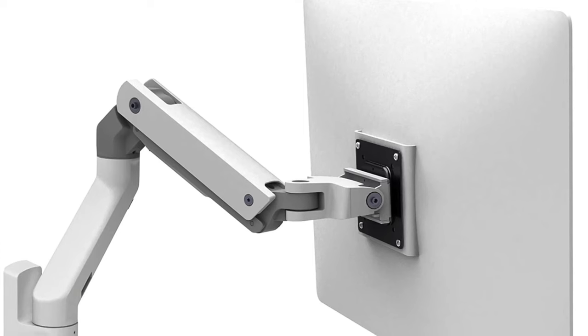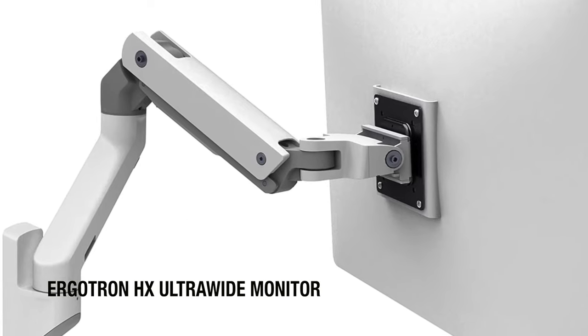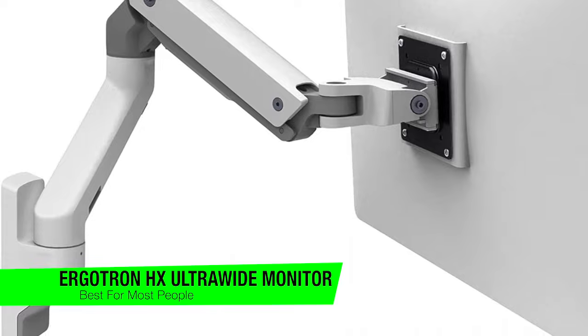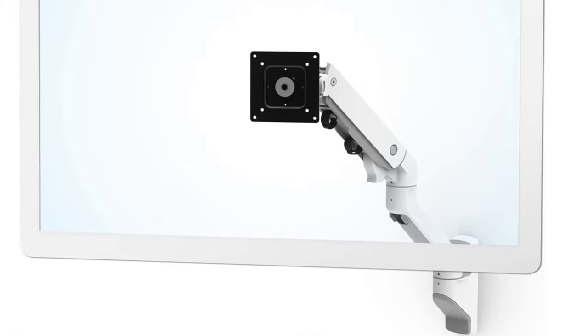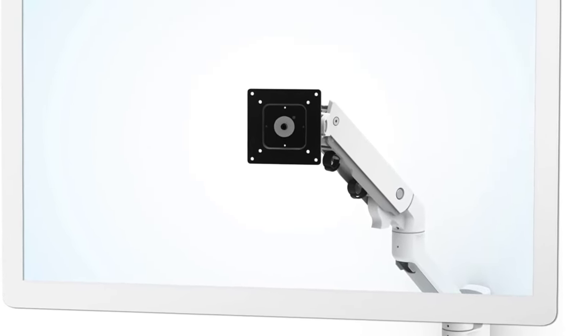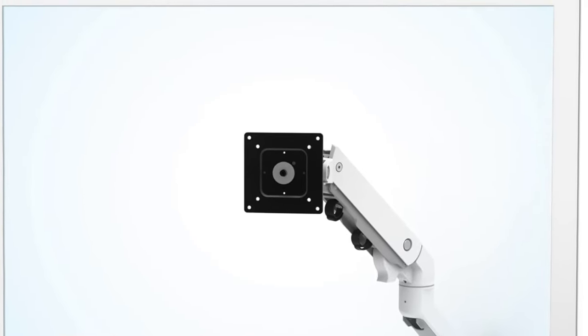Alright, so the first recommendation is going to go to the best for most people, and this is the Ergotron HX Ultra Wide Monitor. Because let's face it, your monitor isn't going to hold itself up unless it's auditioning for a Marvel movie, and spoiler alert, your monitor's not Tony Stark. But this stand might just be the Pepper Potts your screen has been begging for. Some of the key features.